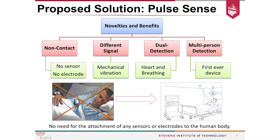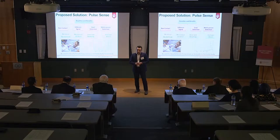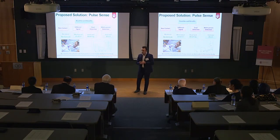In comparison to other technologies, we offer several advantages. For example, our approach is totally non-contact. No electrode is attached to the human body. We use mechanical vibration of the heart and chest wall, whereas EKG, for example, uses electrical potential. We can detect heartbeat rate and respiration rate with one device. And more importantly, with one device at the same time, we can monitor multiple people, which is a cost-benefit proposition.